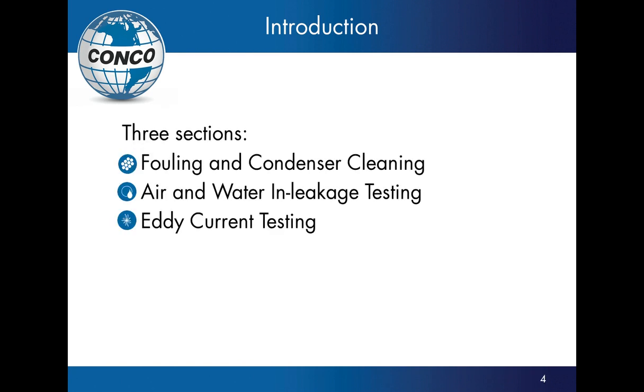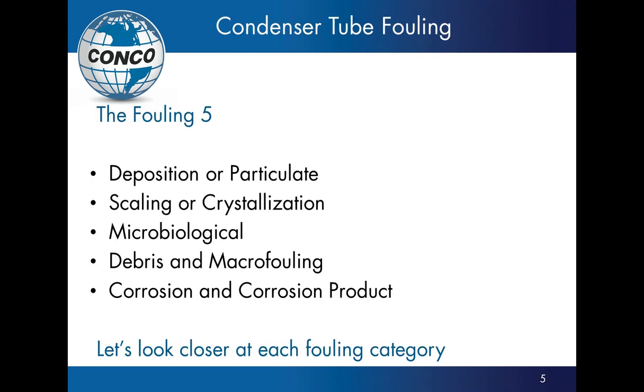So to move forward, what we're going to talk about in this presentation are 3 sections. We're going to talk about fouling and condenser cleaning. We're also going to get into air and water in-leakage testing, and we're going to talk about eddy current testing. And hopefully during this process, you'll be able to learn a little bit more about your situation, your condenser, where the water's coming from and what it's doing inside your condenser, and how you can help to alleviate some of those issues.